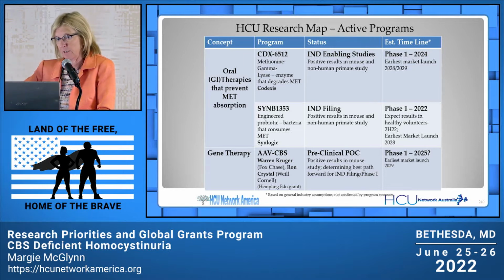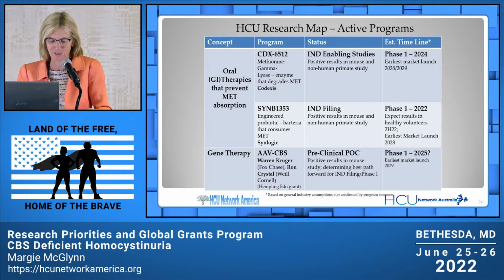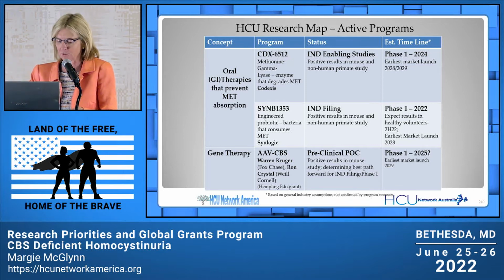I now mostly give the money to HCU Network America that goes then through the normal grants process, but this one had been done prior to that happening. And so the results were very compelling in the mouse model. They have been presented at a scientific meeting, and they are finalizing a funding source for collaboration with a partner who I don't think plans to announce who they are at this stage, but if they're here, thank you. And we look forward to hearing more about this, and then that will fund getting into the phase 1 trial, and earliest, based upon not knowing exactly what needs to be done and when the funding will begin, is maybe 2025.